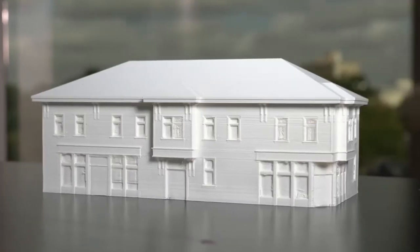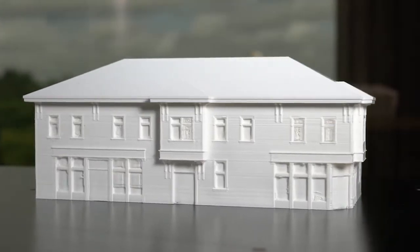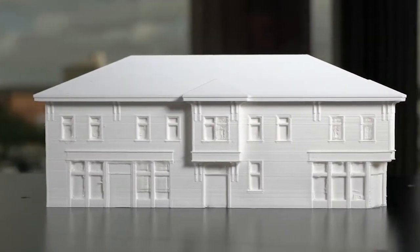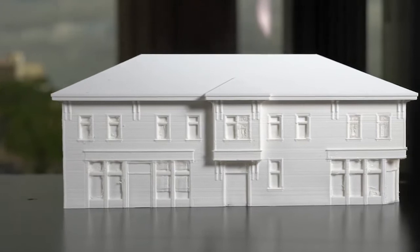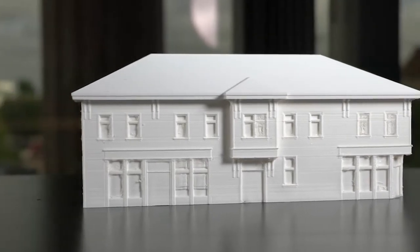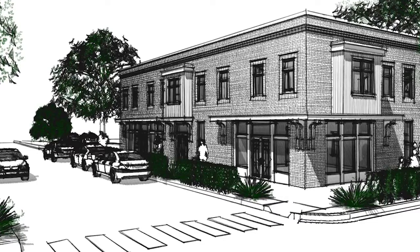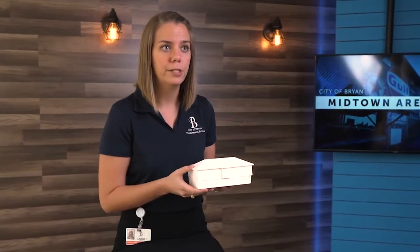So the last pattern that we have is called the walk-up, and that's because you use stairs to go to the next floor, not an elevator. And this can go either 2 or 3 stories in height, just depending on where it's pre-approved. We don't want to pre-approve a 3-story building all over Midtown. That's not what we're doing. And so we have specific areas that we think might be appropriate for a taller structure.